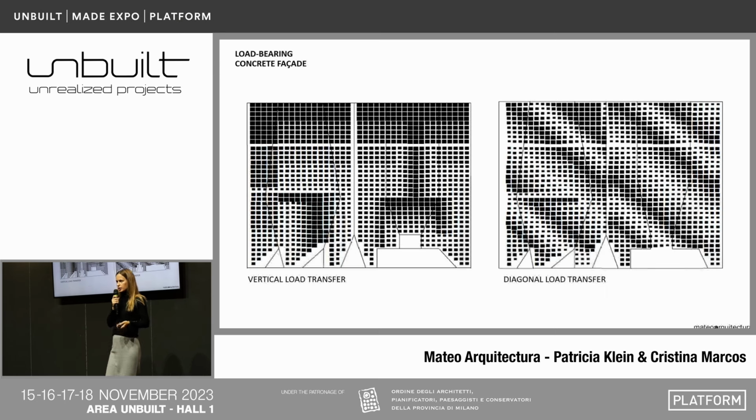In terms of the load transfer, the typical thing for a load-bearing facade would be to have the bigger openings in the upper floors and smaller openings in the lower floors, because that's where the higher stresses of the building are. But working together with a structural engineer, it was decided that it would also make sense to make it into a diagonal form, as you can see on the right.